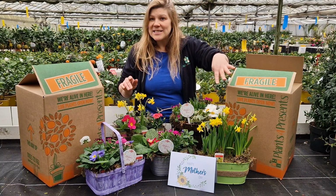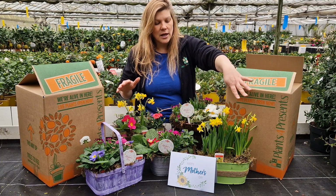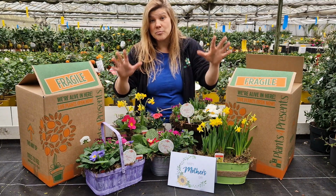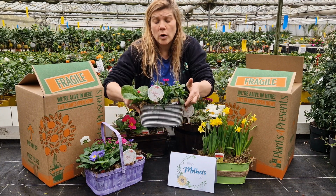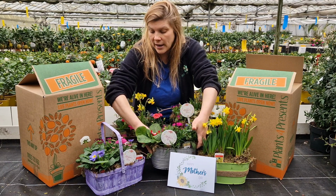So starting with the classics, daffodils. It's an early Mother's Day this year. These cute daffodil troughs filled with Tate daffodils have a lovely spring vibe about them. We've also got vintage troughs, again, smaller, perfect for a windowsill. A nice pop of Mother's Day colour there.